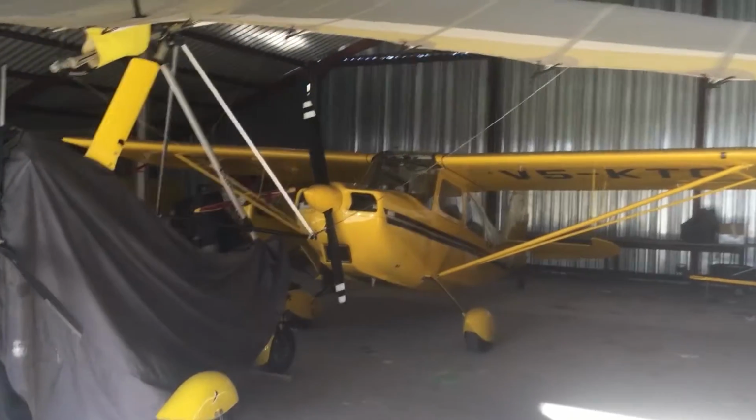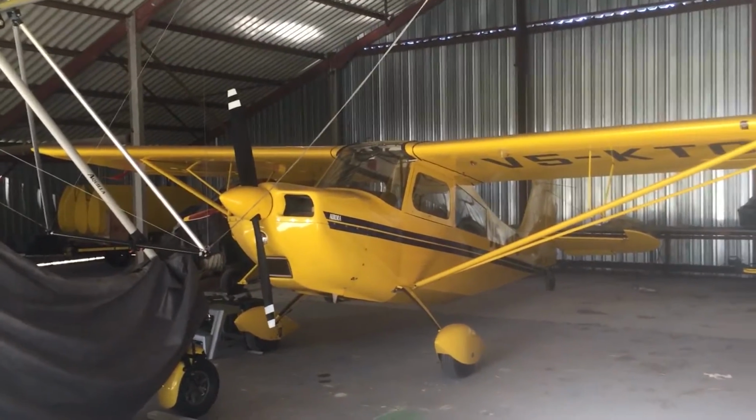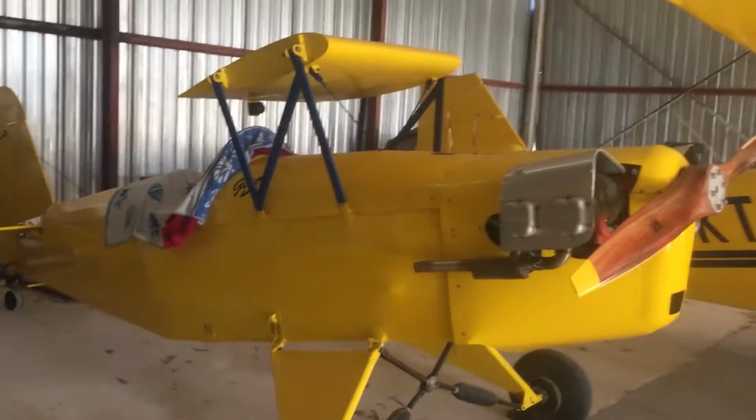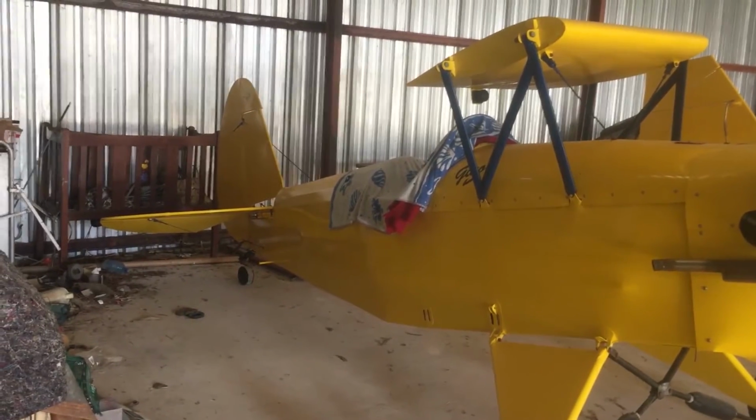Here's the plane we'll be flying in. It's one of Gino's planes, the other still behind it. This is Gino's biplane, which has been refurbished from beginning to end.